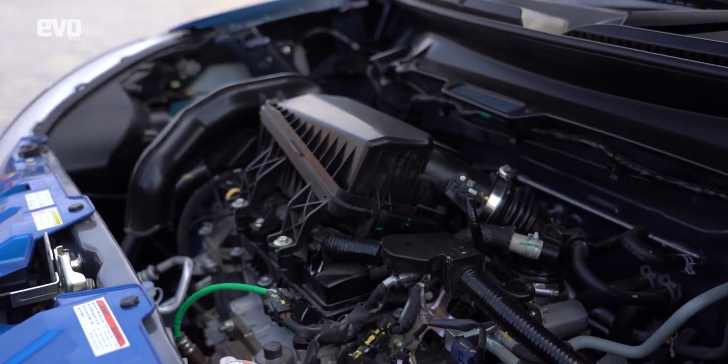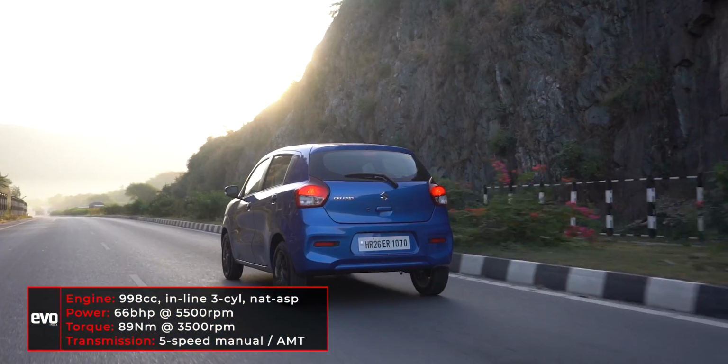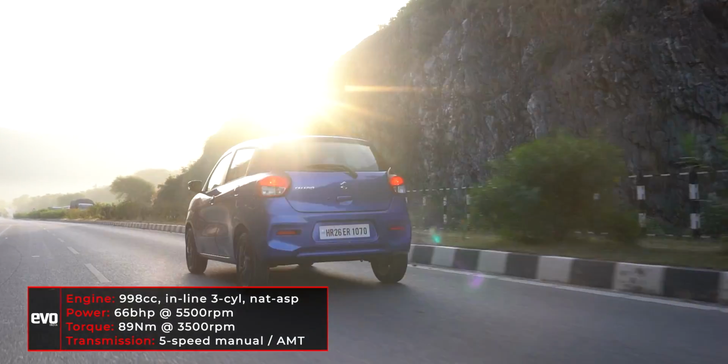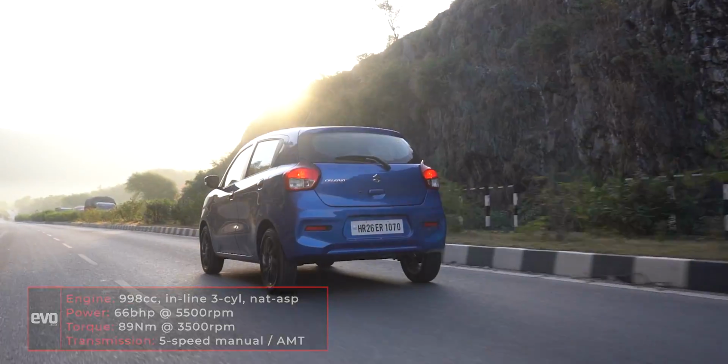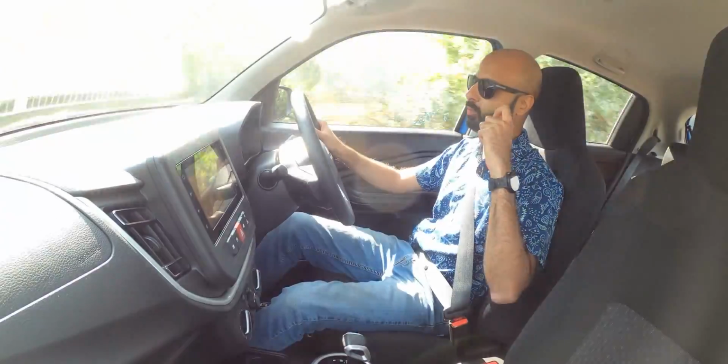But technicals aside, what does the engine feel like? Now this is a 3-cylinder motor. It makes 66 bhp, 89 Nm of torque. That's decent numbers, nothing great, but I'll tell you what, it's not the numbers that stand out about this engine, but it's the way it feels.